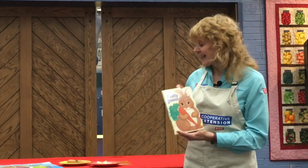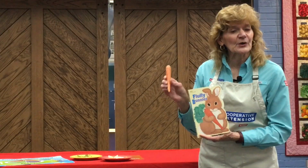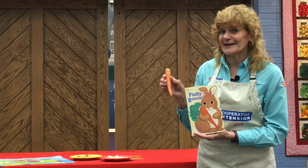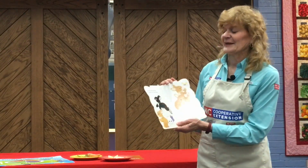And this bunny has something that some of us might like. Do any of you know what this is? It's orange, and it's long, and it's skinny. Let's see if we can find out.